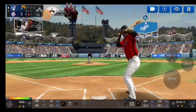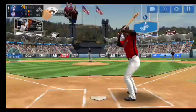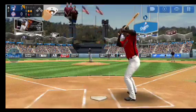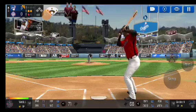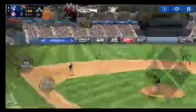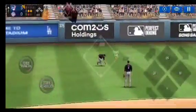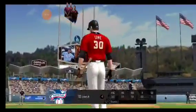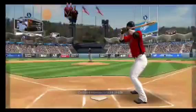He's in a full windup. And a deep foul ball. He's in a full windup. That was close, but a foul ball. Here's the windup and the pitch. He hit that one right up the alley. One out. Runner on first. The batter's stepping up to the plate.